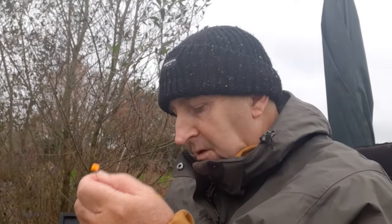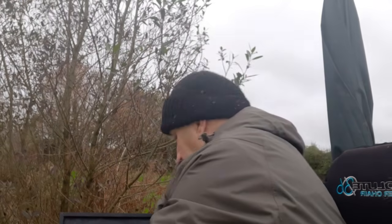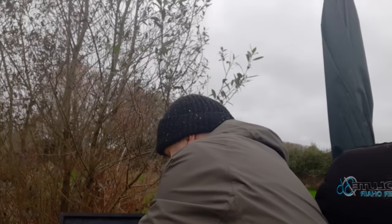Oh, that's okay. I did think there was a cormorant in the water then, but it's actually a duck. It's a male mallard duck. Because he was facing straight on, I could only see the dark neck, and then I thought, oh, that's the last thing you want in any fishery really, the old cormorants.